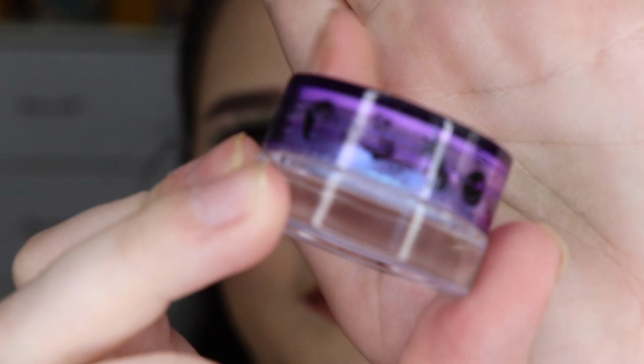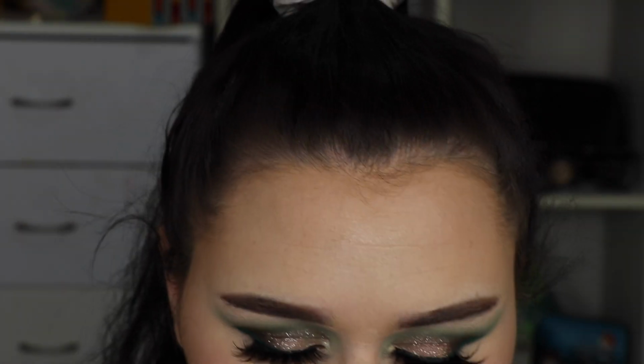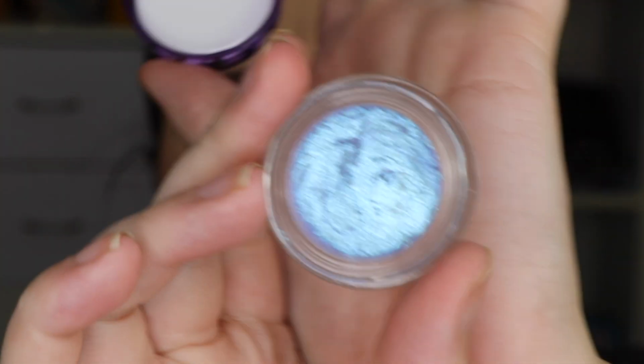So yeah, I don't know. I just think, and then around the cap, they've got all these little details. I don't know, they've just done a really great job. This one's beautiful, by the way. This is a duochrome, like blue purpley kind of colour.